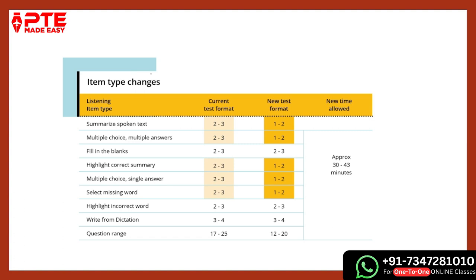Proceeding to the last module of PT test, as well as the last part of the test too. So, PT test is sequenced in a manner like such that we have writing and speaking modules in the beginning, followed by reading and listening modules. Listening module is the lengthiest amongst all, and here you get total of 8 question types. Summarize spoken text, multiple choice, multiple answers, fill in the blanks, highlight correct summary, multiple choice single answer, select missing word, highlight incorrect word, and write from dictation.